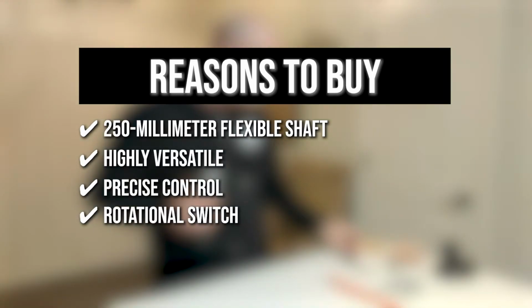This extends your application and allows you to work from awkward angles. Highly versatile. The drill kit comes with 3 types of drills for drilling wood, metal, plastic, marble, cement wall, ceramic tile, and other various surfaces. Precise control. The variable speed trigger allows you to control the drill with total accuracy. Rotational switch. This allows you to rotate the drill forward or reverse.